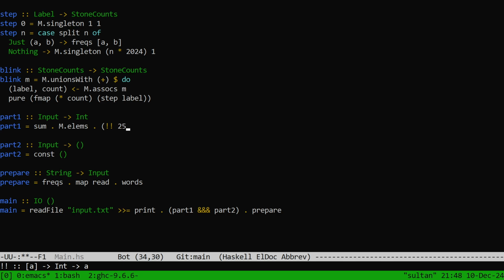So let's blink 25 times, I think it was, right? Oops. 25 times. Yes. Blink. So I think this is what we want. We prepare the input. We iterate blink, producing an infinite list of what we would get if we blinked. We get the 25th element of that. We look up the elements, i.e. just the quantities, and then add them up.